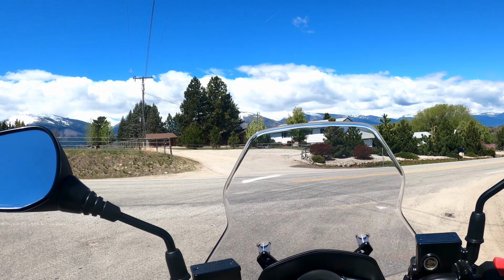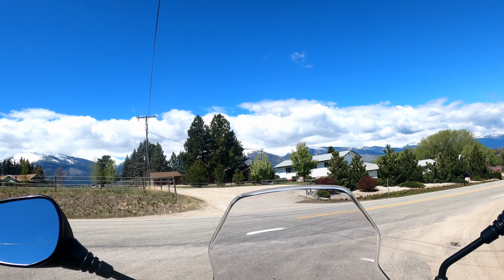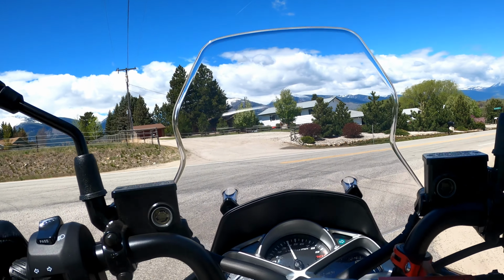This is a 60-mile-per-hour highway, and I want to give you an idea just how well the S-Max can take off from a start. So let's do it.